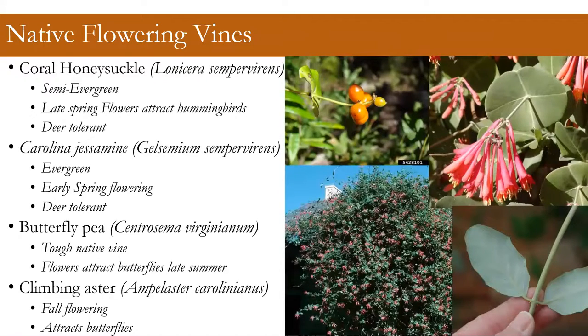I also like to talk about some native flowering vines that are good alternatives to some of the more invasive things that people tend to grow, like the non-native wisteria and Japanese honeysuckle and things like that. So we've got a native honeysuckle that's really pretty, has tubular red flowers. It's somewhat evergreen. This year mine had already defoliated, but it has really attractive blue gray foliage. It's supposed to be deer resistant.